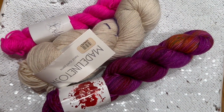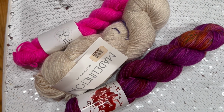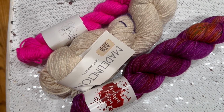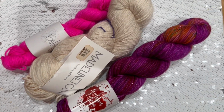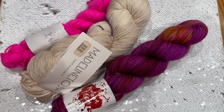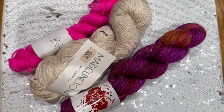So my first step will be to wind these 3 colorways, because the first motif that I'm going to do is a really high contrast 2-color motif, but I don't know which one I want yet. So I'm going to start with these and then see wherever things go. Yeah, so let's get to winding.